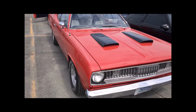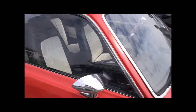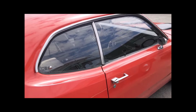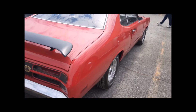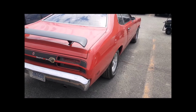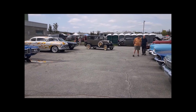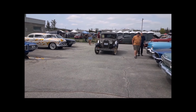Here's a 71 Duster. Yeah, nice. Got a 4-speed with a pistol grip. They use the ones from a 71 B body with a bench seat. Goes nicely in the A body. Yeah, nice. Here comes a Model A coach. I love Model A's.